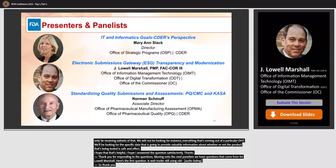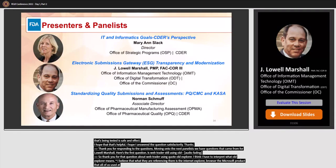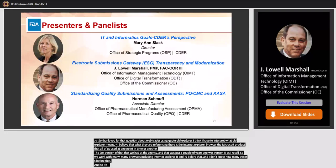Thank you for that question about WebTrader using, quote, Old Explorer. I think I have to interpret what Old Explorer means. I believe that what they are referencing there is the Internet Explorer browser, the Microsoft product that all of us used at one point in time or another. The last version of that we had at the agency, and that was just a couple years ago, was version 11, as I recall. So we work with many, many browsers, including Internet Explorer 11 and 10 before that, and I don't know how many versions before that. And they come out very, very frequently. Chrome probably has 100 versions out by now.